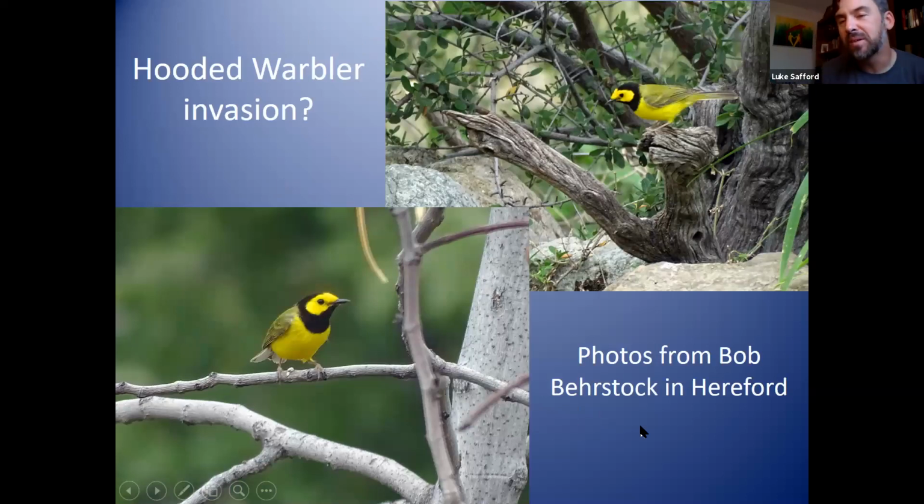Here's something else that happened this May that was pretty interesting. These pictures right here are from Bob Bierstock. I think he retired from guiding just a year or two ago, but he lives down in Hereford near Sierra Vista, and he was telling me about all of these hooded warblers that have come through Southeast Arizona this May, which is pretty interesting. So I went on to eBird and wanted to see if what he was saying was true. I wanted to fact check him, even though I trust him. But let's look at this together here.